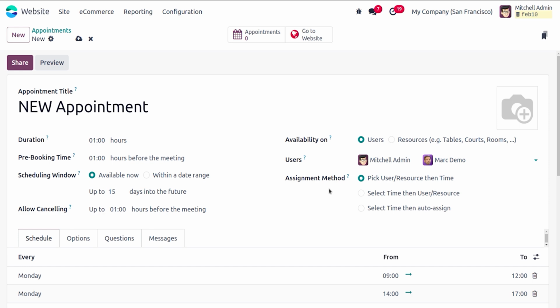The assignment method is nothing but we can define how the users and resources will be assigned to the meeting. Either we can pick the user first, or user and resources first, then the time. The second one is we need to choose the time first, then the resources and user will be auto assigned. Here I'm choosing first we need to pick the user or resource, then the time.